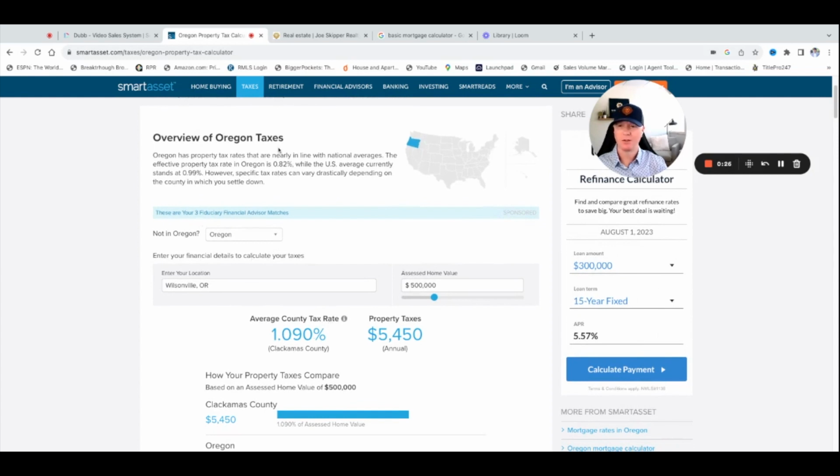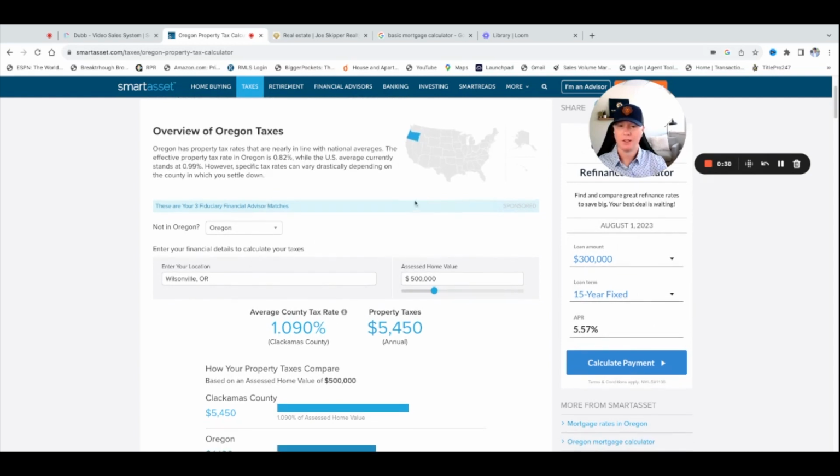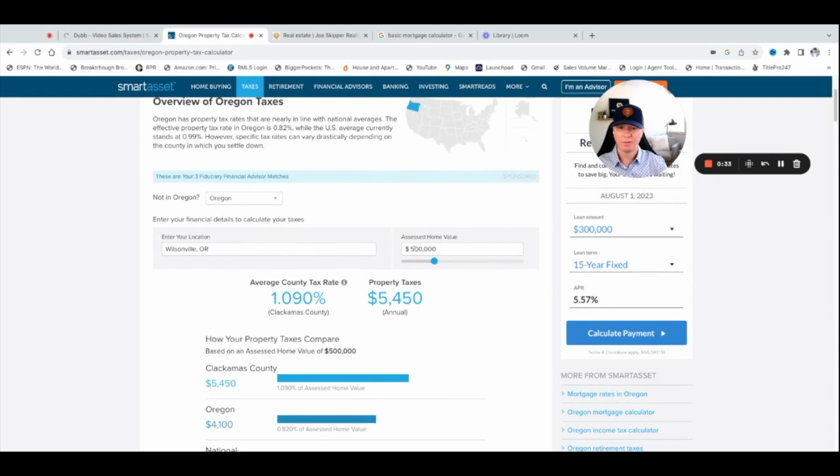Just up here, it gives you the general rates in Oregon and what it is compared to the rest of the country. But I typed in Wilsonville here, and this is a $500,000 home value, so you can adjust it. Right now, your property taxes in general are $5,450. Let's move it up and see what it does. If you go up another $100,000, you're another $1,000.